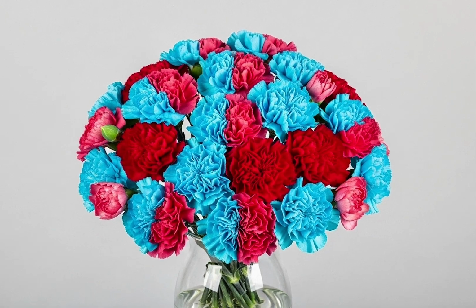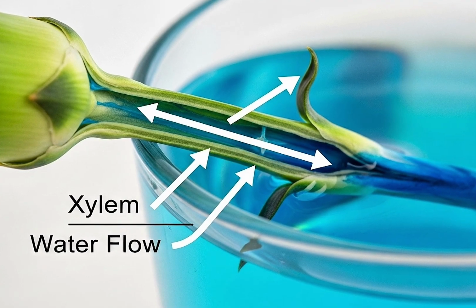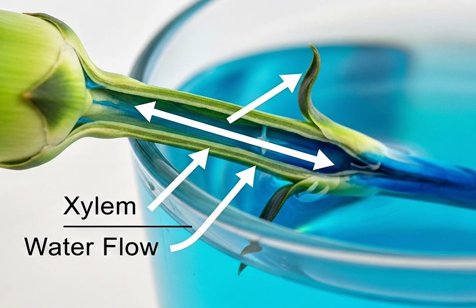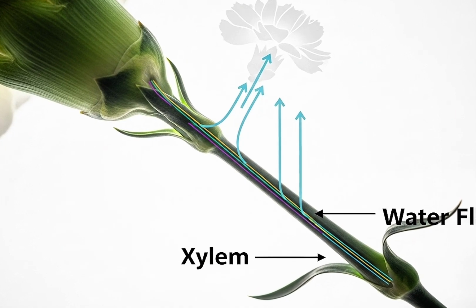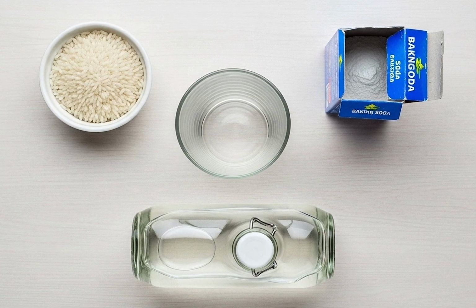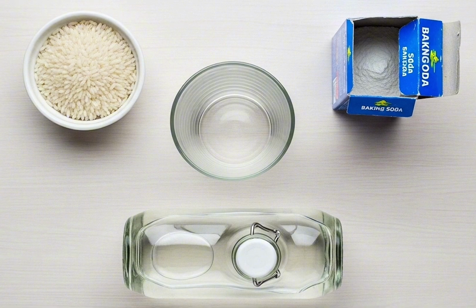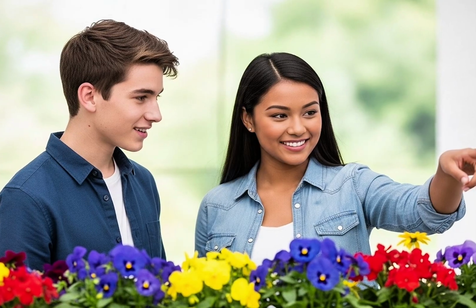Plants have tiny tubes in their stems called xylem, which act like straws to pull water up to the leaves and petals. By placing the flowers in colored water, the dye is drawn up the stem and deposited in the petals, changing their color. Materials: white flowers, carnations, or daisies work best. Clear jars or glasses. Water and food coloring.